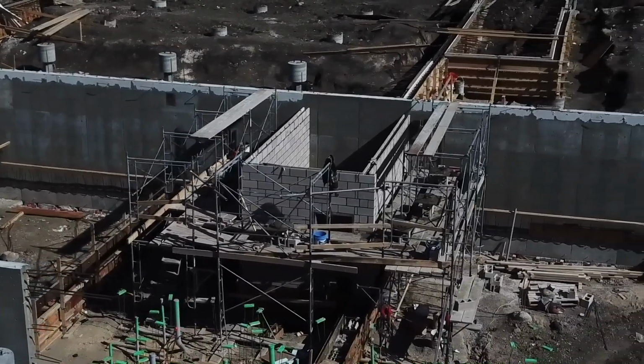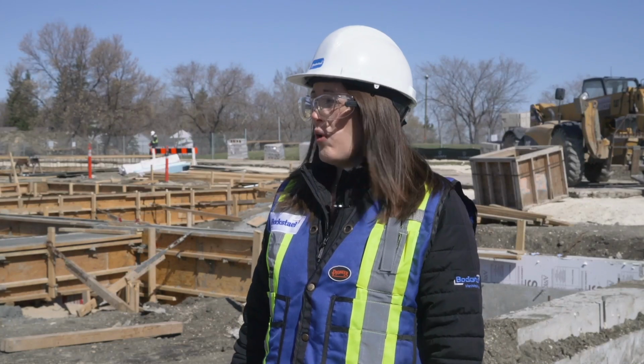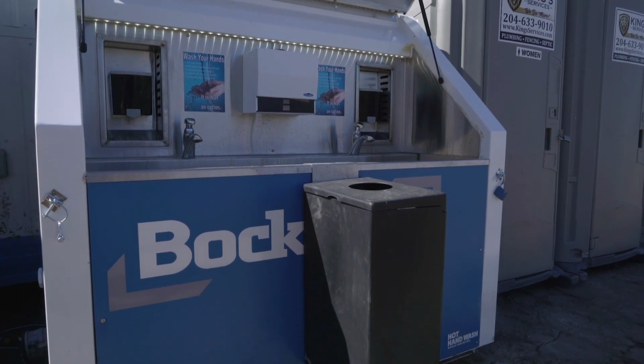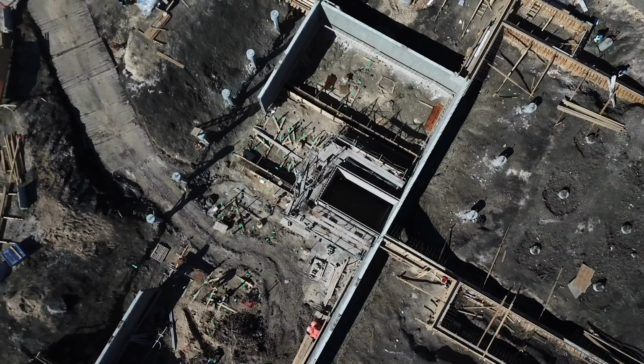We're regularly sanitizing frequently used areas such as the trailer, the washrooms, tools, things like that. We have brought a hand wash station to site as well that was custom built and designed for Boxstall by Ironman Industries. I think they're out of Winkler. It's a great unit for a site that doesn't have anywhere warm to keep a sink, so it provides hot water for the guys to wash their hands regularly and keep those germs down.